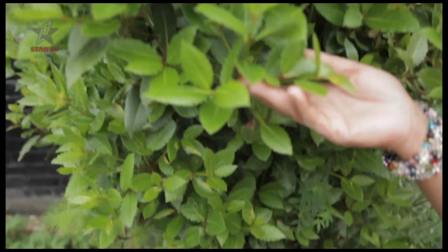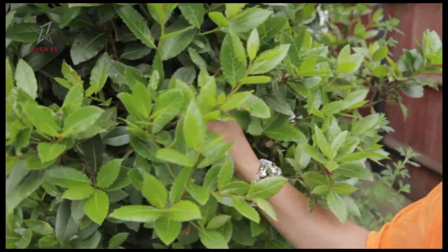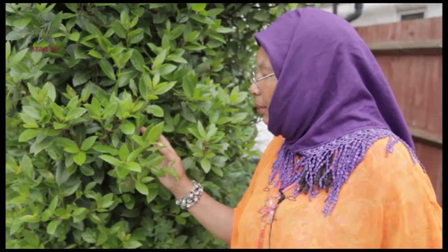This is our beautiful bay leaves tree, which was used in ancient days. It is used, and probably still is used, to embalm people in death. But it's used for cooking, for puddings, the stew, make beautiful tea, and it's also good for women's problems.